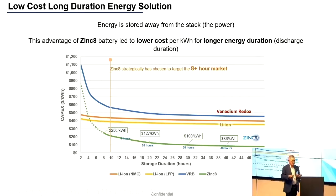So the commodity that we use to do the storage has been very, very stable, and it gives us a big cost advantage. We used to say that we can beat anybody at cost at 8 hours of storage because we're long duration storage. That has now slipped. We can beat anybody at 5 hours because of the increasing commodity prices for some of our competitors.